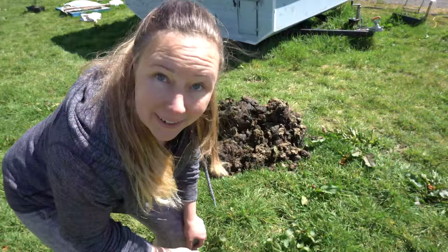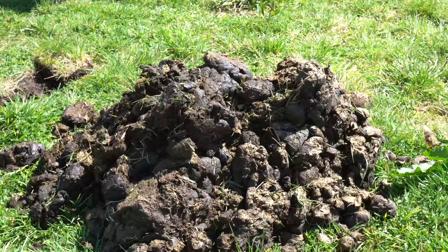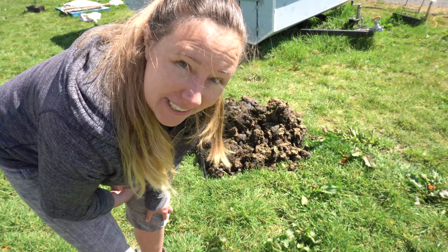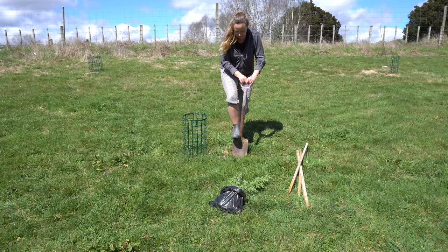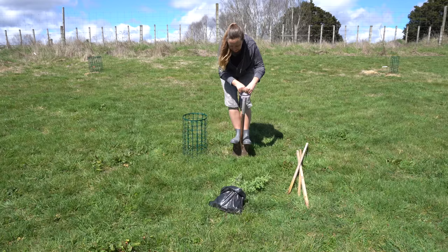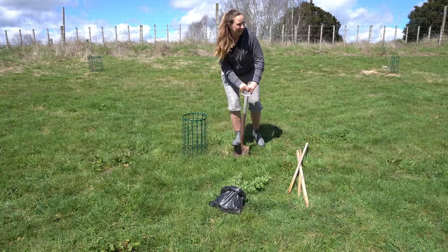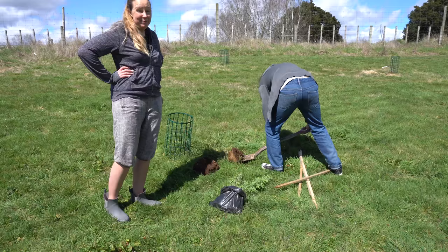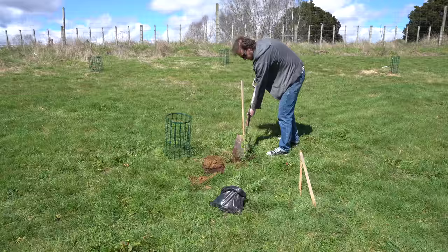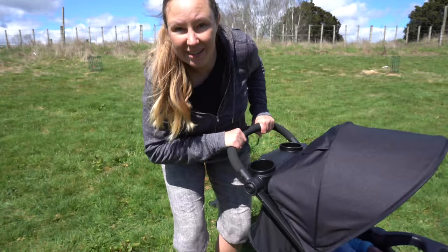And I've got a nice pile of horse manure from being a nice neighbour. I have read online that I can't actually use it for 6 months though. And now for the tree lucernes. Apparently I'm a slave driver.